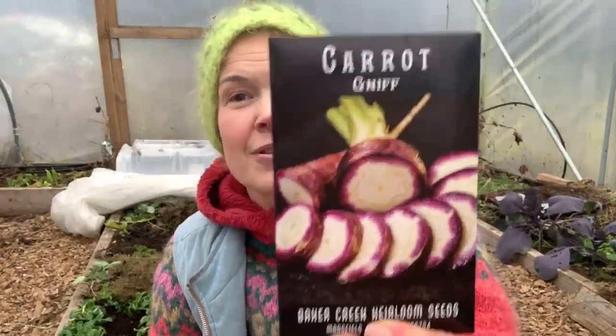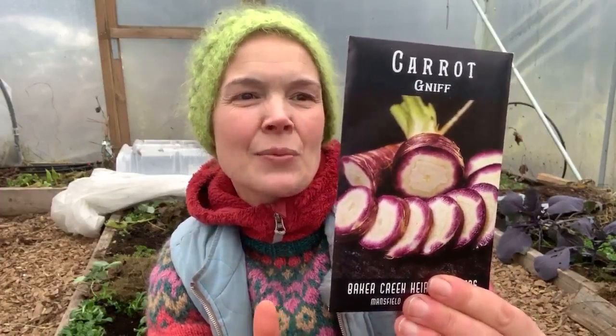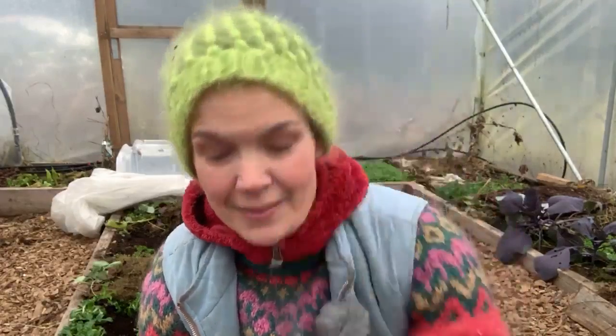This is a carrot. I love growing carrots. It's nice, and the children really enjoy the different colors. And this is Gnif. It's a very old and rare Swiss variety. I don't know. It's nice.